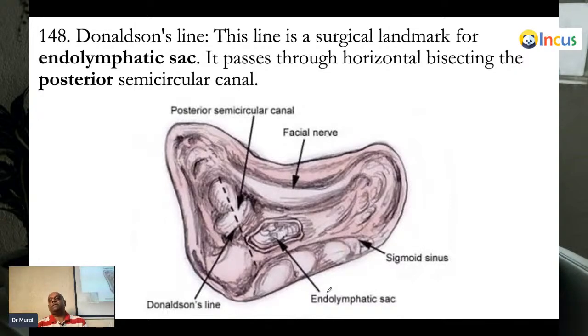So what is the importance of this Donaldson's line? It typically passes through a horizontal line which is bisecting the posterior semicircular canal.